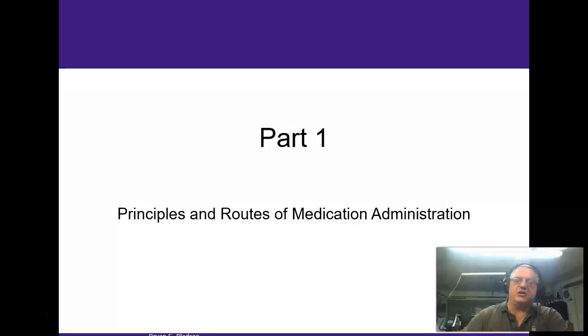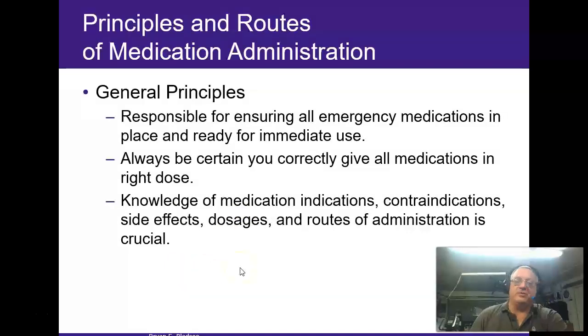I do not give a drug unless I know what it's going to do, and more importantly, the good and the bad things that it's going to do. If I'm not familiar with a drug, I become familiar with it before I administer it to any patient. So if it's an emergency med and we're going to have to use it quickly, have it ready, okay? You need to know everything about that drug, what it's used for, what it's not used for. Even though you use it, it might cause something that you don't necessarily want. And knowing the medicine, which way you give it.